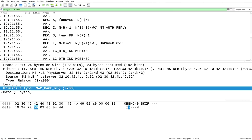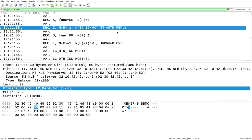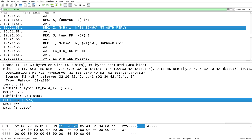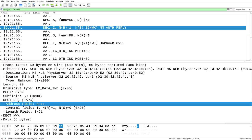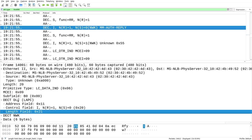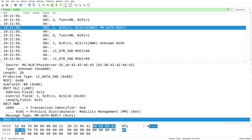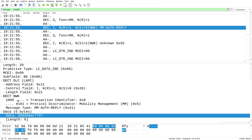And here we actually see an authentication reply of the DECT mobility management layer, which shows us that the stack is a bit deeper. So we have these raw Ethernet frames. At some point we have the DECT DLC layer, which is like LAPDm. So we have an I-frame with 21 byte length. And then we have the DECT network layer, which is an auth reply. And that is not decoded because there's no Wireshark dissector for this protocol yet. But at least the RUTH frame structure is understood.